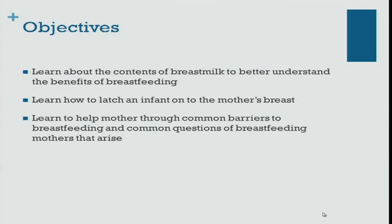My objectives: I want us to learn about the contents of breast milk and why it's so important, and to help understand the benefits of breastfeeding. We're going to learn how to latch an infant on to a mother's breast, and we're going to learn to help mom through some of the common barriers to breastfeeding, as well as common questions that she'll come to you with.